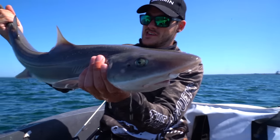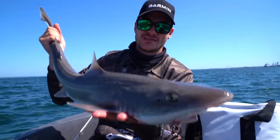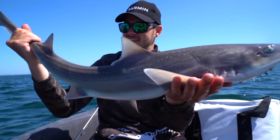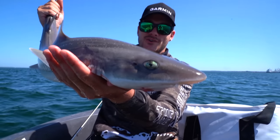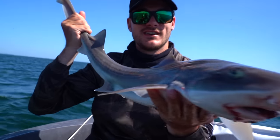So, persistence pays off. Believe it or not, this was frozen bluefin tuna from that big barrel I got. And results, beautiful table size gummy shark. It's a male, what a specimen.